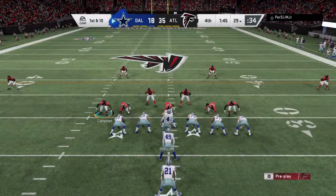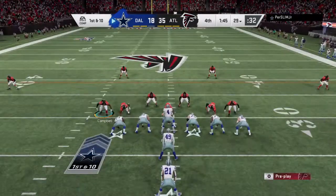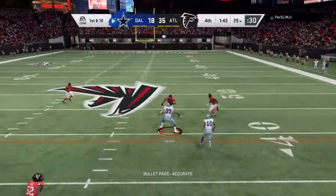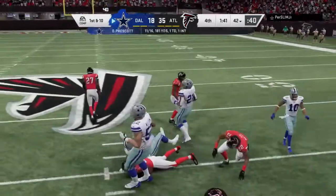About set for this next drive by the Cowboys offense. They're down big here late. I don't know. You just want one last drive here for pride. Some people like to do that.